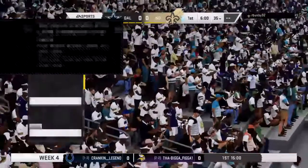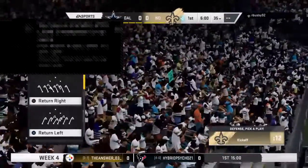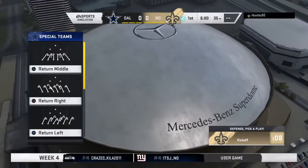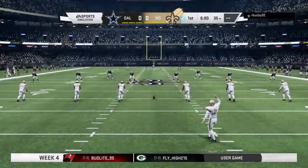In New Orleans, the scene a few moments ago, here it is. It's unlike any other in sport as both teams made their way out of the tunnel. These folks are fired up as their guys are ready to do battle between the Dallas Cowboys and the New Orleans Saints.